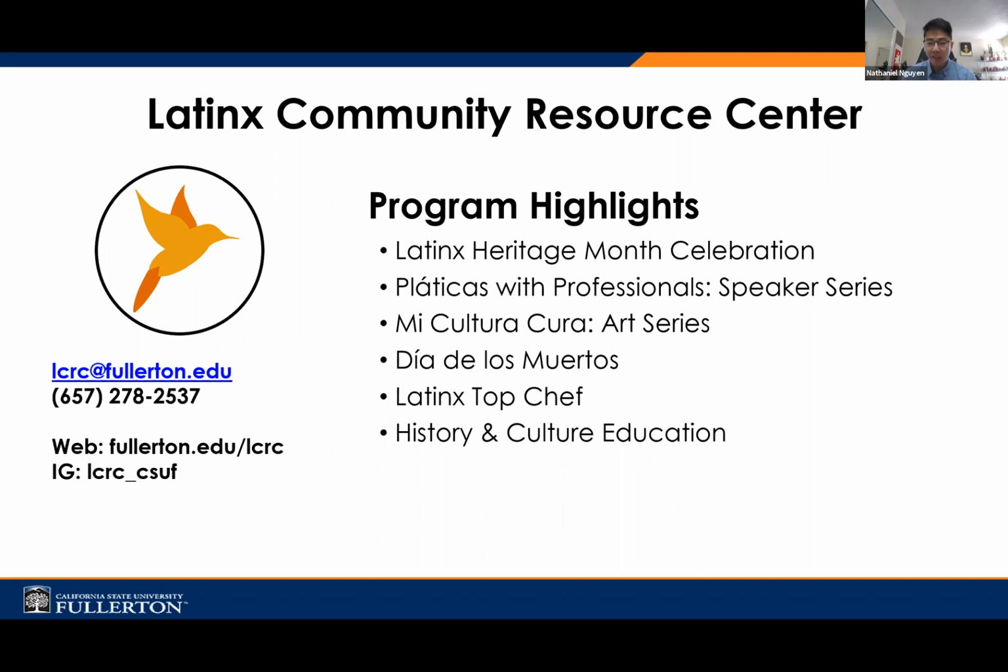A really fun event that I attended last year through this center was the Latinx Top Chef, where students cooked their own food, brought it together, shared with other people, talked about the relevancy of the food, and their food was judged, and winners were decided, and they won gift cards to grocery stores. It was a really fun event, and it was very well turned out. And throughout the year, there's just a lot of history and cultural education opportunities as well.